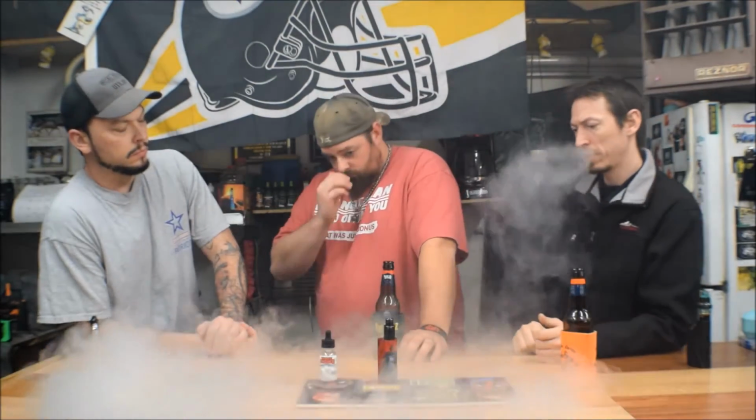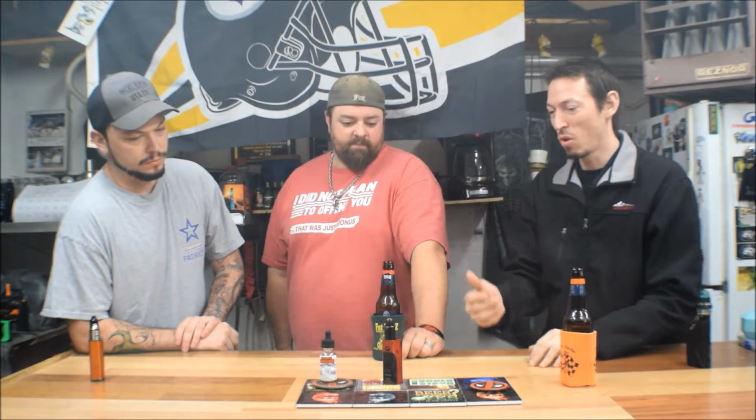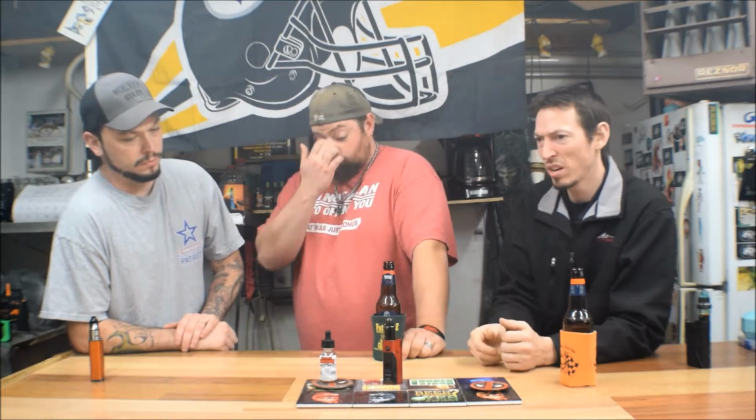What do you think for stars? I'm gonna go 4 out of 5. I actually like the banana flavor in it, and I like the way that they have the two juices kind of meshed together. It's all over the place. What do you got? I'm gonna go 4 out of 5 too, because I don't hate it. I really don't hate this juice. It does grow on me the more I vape it, and it may be the case for you guys too. You might pick it up and initially taste it and be like, well, I'm not sure. Vape it a few times and then start going, well, it's not actually that bad.